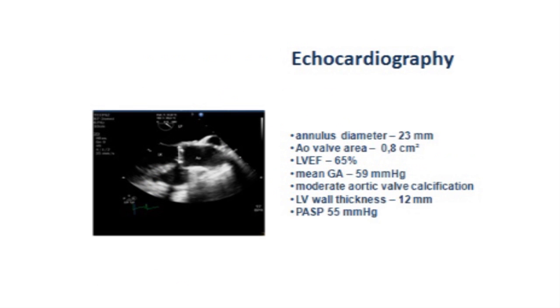Echocardiography revealed an annulus diameter of 23 millimeters with aortic valve area 0.8 square centimeters, preserved ejection fraction of 65%, and mean aortic gradient 59 millimeters of mercury. It also revealed moderate aortic valve calcification and increased pulmonary artery systolic pressure of 55 millimeters of mercury.